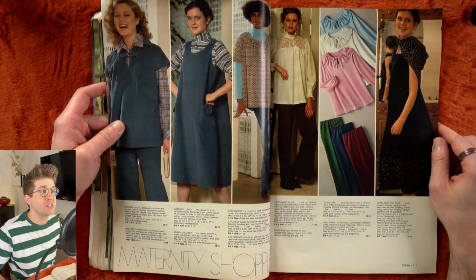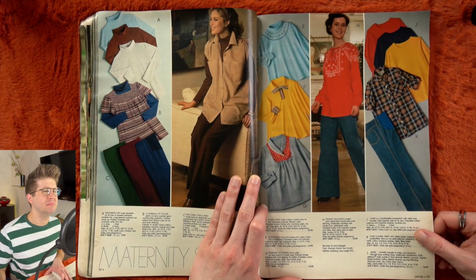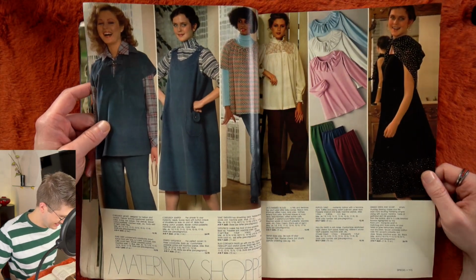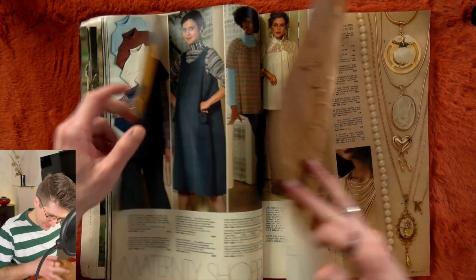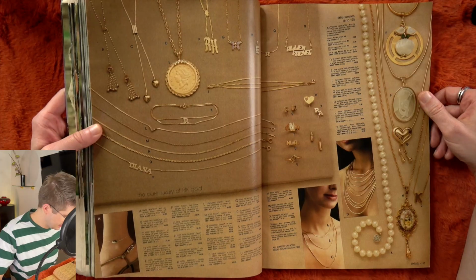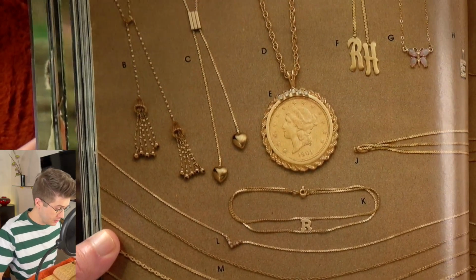Maternity. It's the maternity shop. I was seeing these. I'm like, why are they wearing smocks? Oh, it's maternity. Okay. Oh, more jewelry. It's all gold. Like, all gold. There's no silver to be seen.